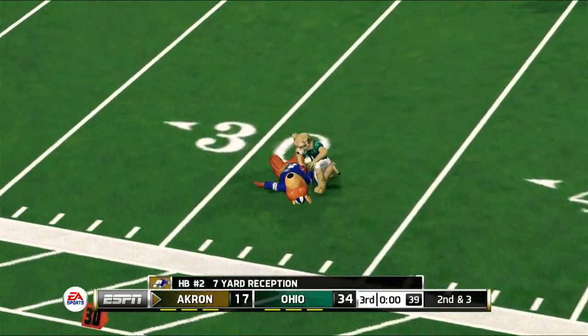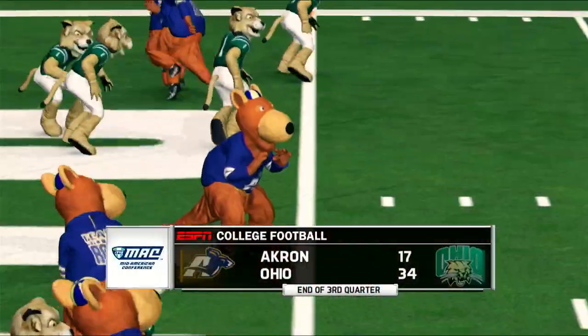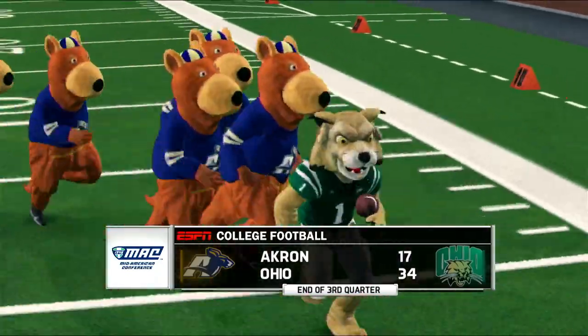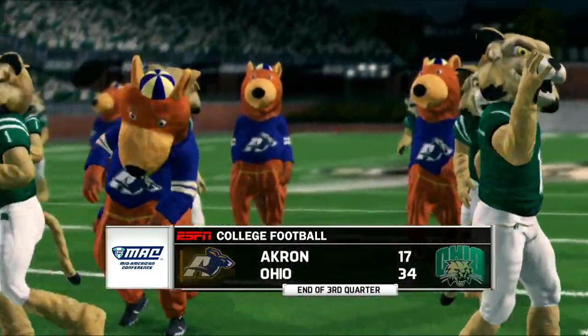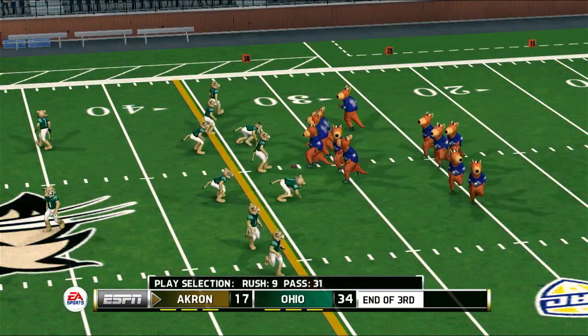Got it, and brought down immediately. So at the end of three, Ohio leads 34-17. Into the fourth quarter now, and we're back to the action.